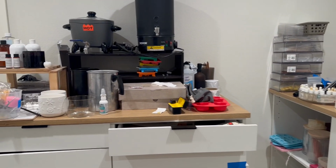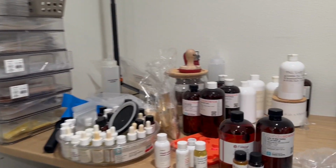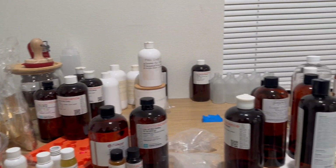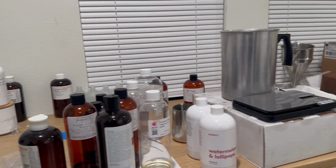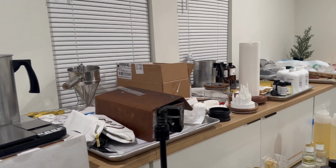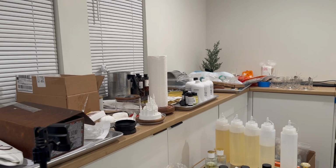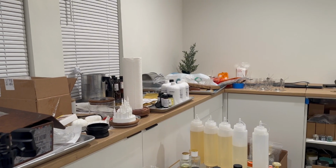But this is the real side of a candle studio. It only looks pretty for so long, and then you have to make something. So follow along while I get everything cleaned back up and get all these surfaces clear so we can make the next set of candles.